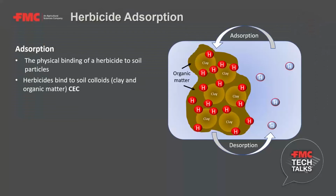The next concept that we're going to talk about is adsorption, which is the physical binding of a herbicide to the soil particles. More specifically, herbicides bind to soil colloids, which are made up of clay and organic matter. So the more clay and organic matter in a soil, the more binding sites are present for a herbicide to adsorb to. When a herbicide comes off a soil colloid and goes back into solution, it's called desorption. So going from solution to binding to a soil colloid, clay and organic matter, is adsorption. Going back into solution is desorption.